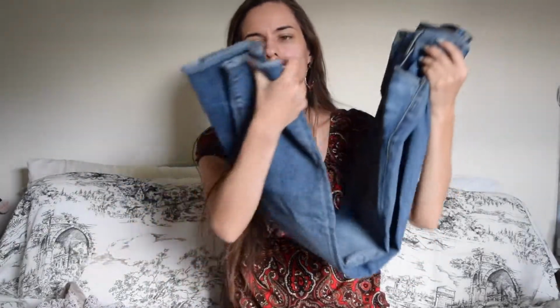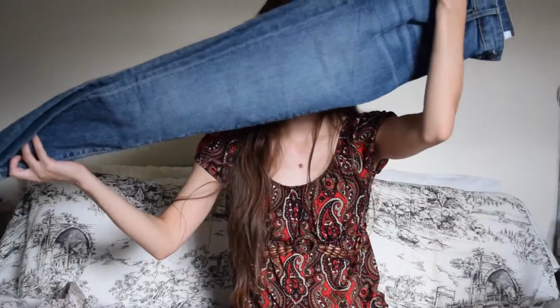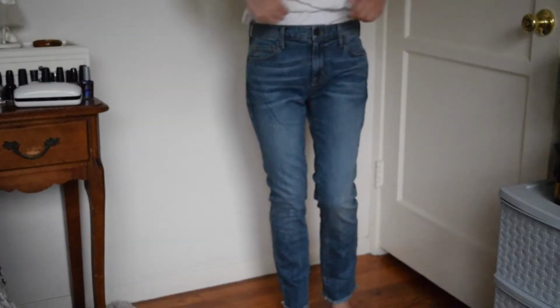Then they also sent me another pair of jeans. These ones are a darker wash and have fraying on the bottom. I tried these on, they fit weird. They fit how most jeans normally fit on me, even if they are supposedly in my size. These are the same size as the 7 For All Mankind jeans, but every brand does their sizing differently, which is so annoying. But yeah, these ones, they are by Parker Smith.